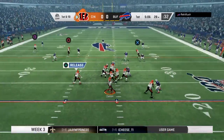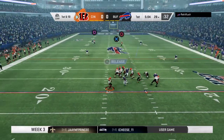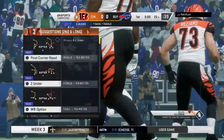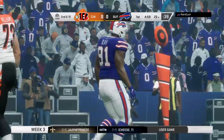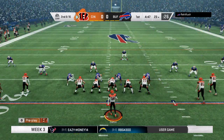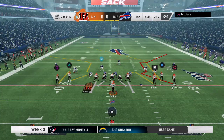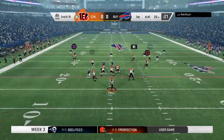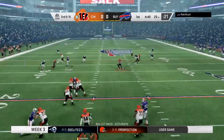Off the play fake to Mixon. This is Dalton. And the Bills are going to get him as he goes down. Ed Oliver in there to drop him, and that will go in the books as the first sack of his young NFL career. Congratulations, young man. Protection certainly going to need to be a bit better here on 2nd and 16.